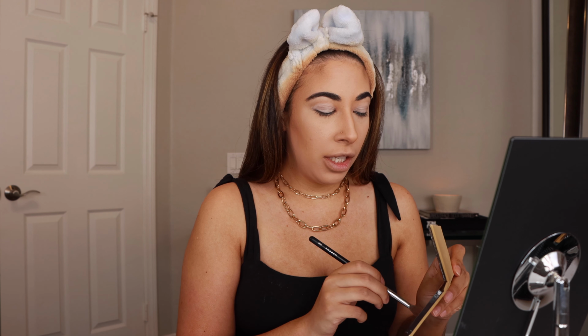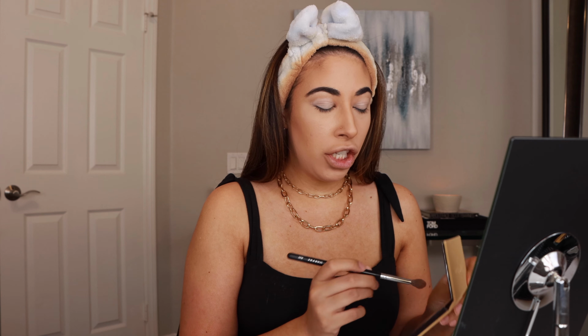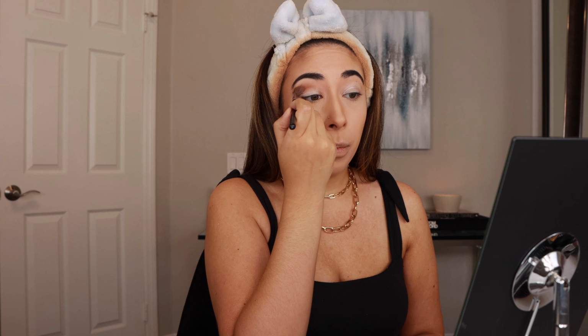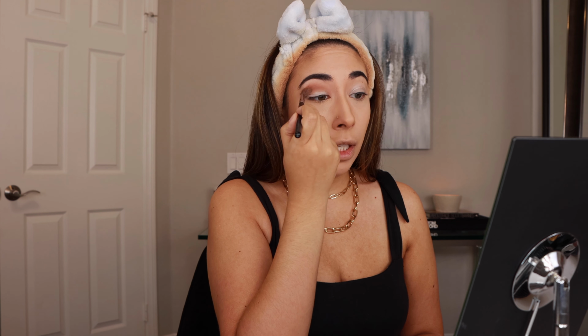But for my lid color, I really want to dive into this green shade right here. So we'll see what we come up with. But first, I'm gonna take that matte brown shadow on my brush, and I'm just gonna apply this in the crease. I'm just gonna do a really easy look today. So I'm gonna apply this in my crease.